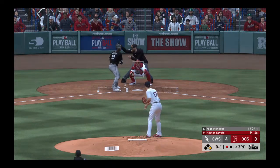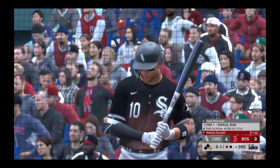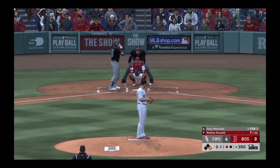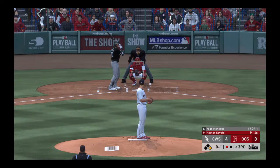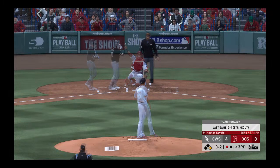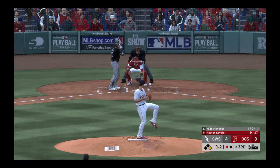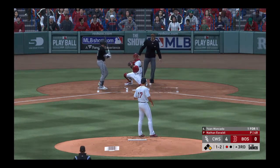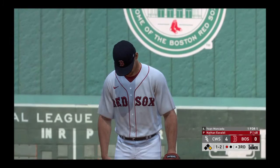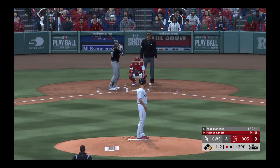Next to bat will be the Cuban import Yoan Moncada. 0-1 the count. Runner at first here, one man out. Here's a late swing and a miss, strike two. A ball and two strikes. You know he's probably cheating on that inside pitch after he got jammed earlier. If you're on the mound right now, you want to try to hit that outside corner, and there's a pretty good chance you'll get him to roll over something.